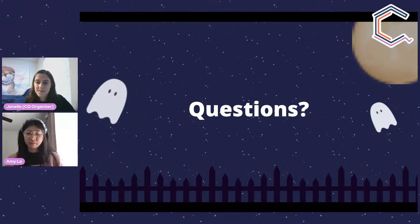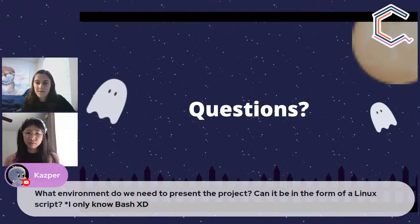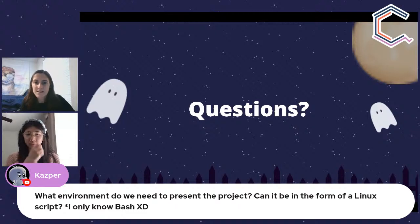Perfect. We have another question from Casper. What environment do we need to present the project? Can it be in the form of a Linux script? I only know Bash. Good question. Honestly, the environment doesn't really matter. If you really want to win something, though, it's best to have some sort of interface. But if you have a Linux script that does something, that's totally fine. Just make sure you're explaining what your solution is to the problem you're trying to solve.